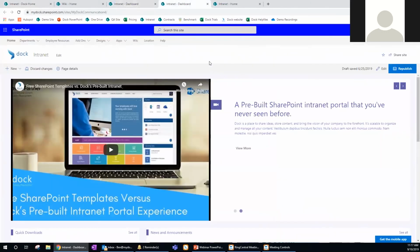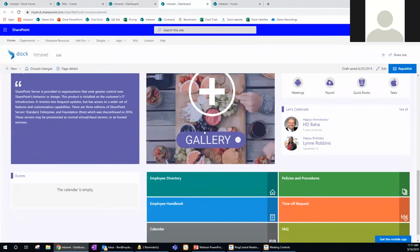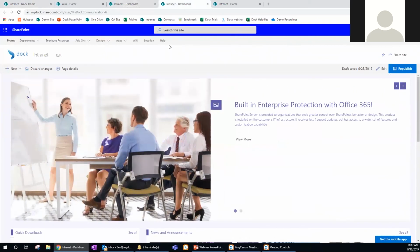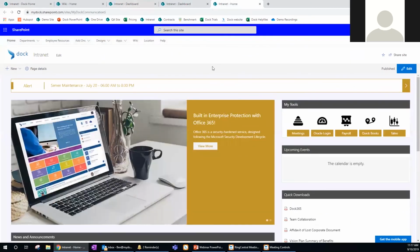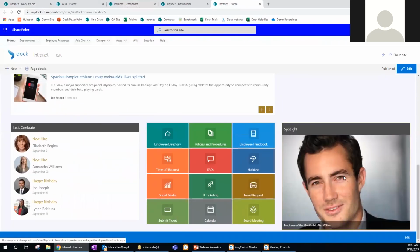This example here, it's a little bit more modern, a lot more white going on. They have a photo gallery, kind of a clean look. And this one here, also a little bit different color scheme. They've added a spotlight for employees here.